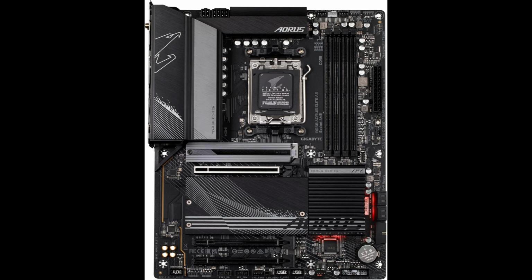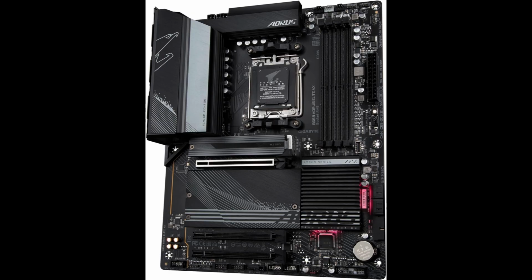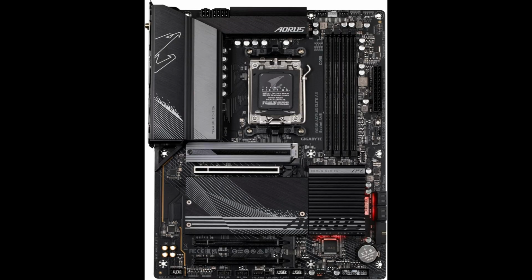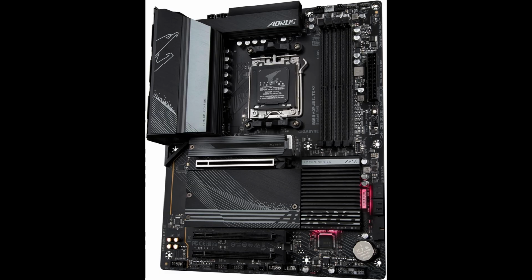The GIGABYTE B650 AORUS Elite AX is designed to fully support AMD Ryzen 7000 series processors on the AM5 socket, making it perfectly future-proof for upcoming CPUs as well. It's fully DDR5 compatible, featuring 4 DIMM slots with support for both AMD Expo and Intel XMP memory modules, ensuring you can run your RAM at top speeds for optimal gaming and productivity.